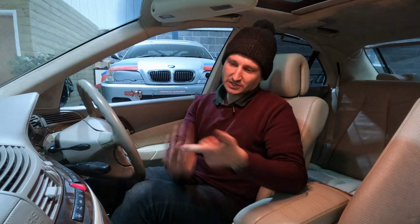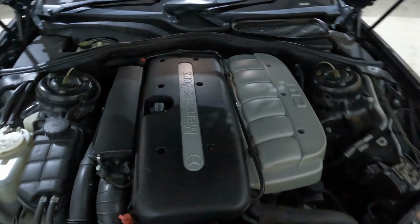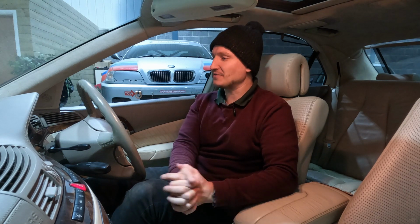As I mentioned, it's got the 3.2 straight six CDI engine, and some people will tell you that's the wrong engine to have in an old Merc. It should be the V8 petrol or something like that, but there's characteristics to the diesel that I think are a win for me personally.